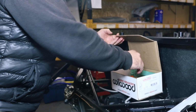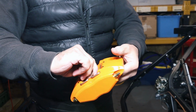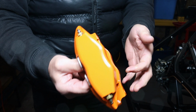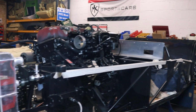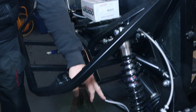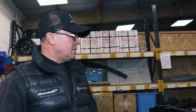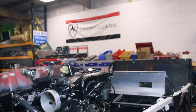And in this little box was a present he gave to us, because it's a black and orange theme: his Willwood calipers that he's had custom painted, with some logos to go on here, which are going to go on the front. Looking rather spiffing, I will say, something a little bit different. I think we're making him some custom braided hoses now, because they're going to be orange as well, because he wants the whole theme to go through the car. So it's going to be interesting to see how it pans out. Next up is start fitting the body panels.